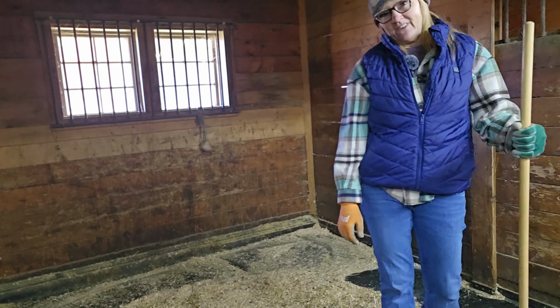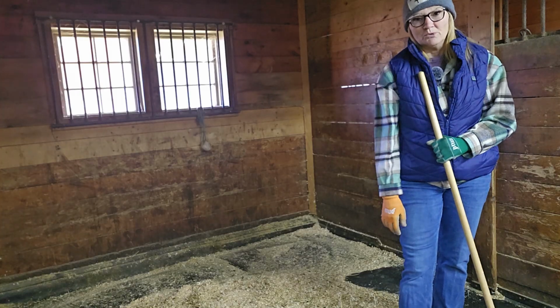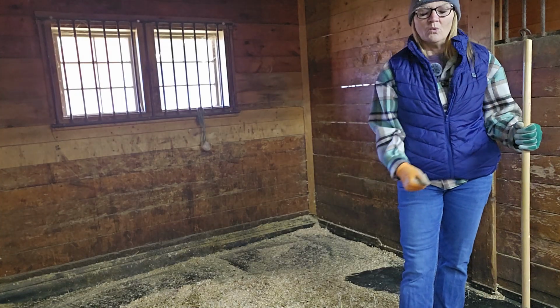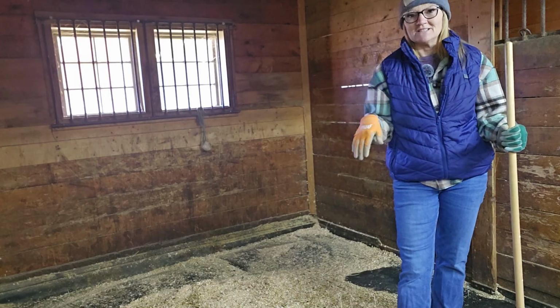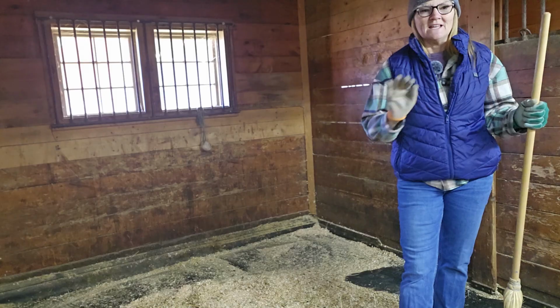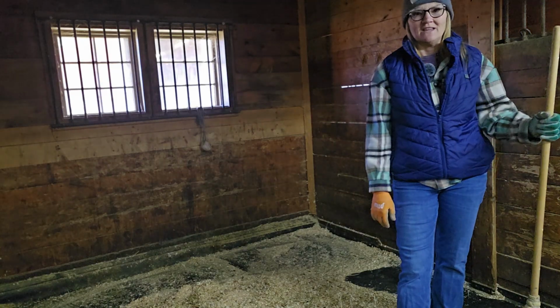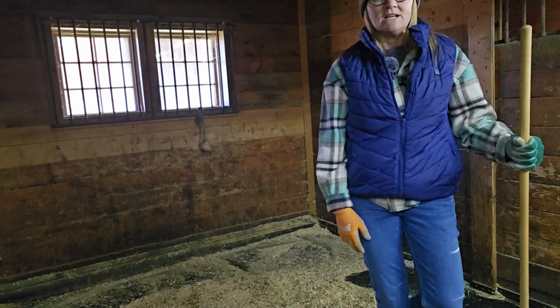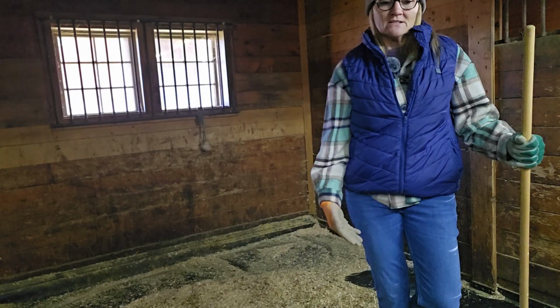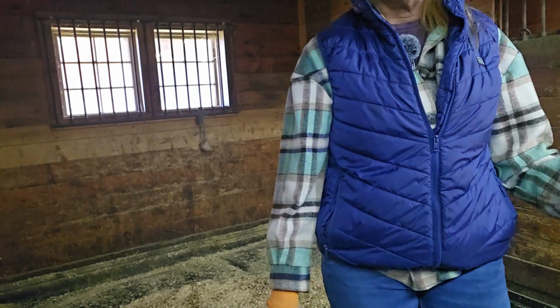But it's not as fun when we have to empty the water buckets, because we have to pull the cord out from the wall and deal with the cord to empty them. It's not as easy when we just have a regular bucket. So we tend to let them go a day before we clean them out. If they look okay, we don't necessarily empty them every day. And I'm okay with that as long as it's not slimy and gross and has a lot of stuff in it. And my horses are pretty clean.